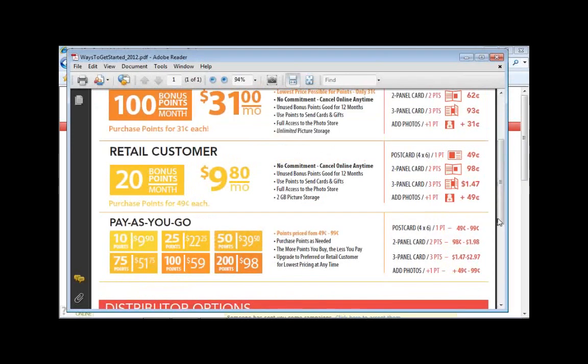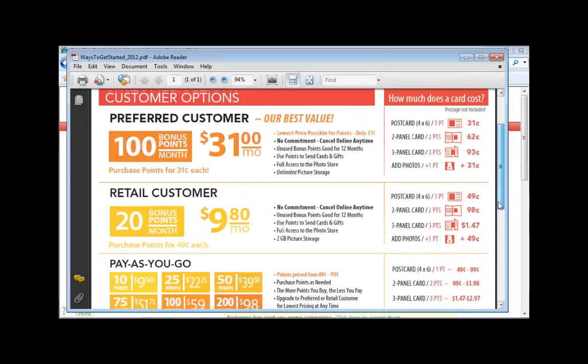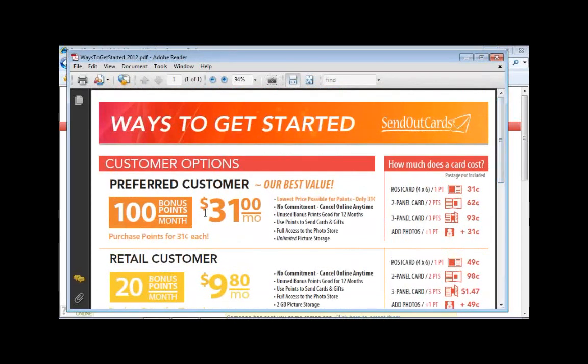The pay-as-you-go is the third way, and that's if someone does not want a subscription. I don't recommend that for anybody, but this is your pay-as-you-go, and they're going to pay 99 cents a point. So that's the third option. You can go on and off of these if you want to, switch out of them, and you're always going to still have your account with all your contacts in. Does anybody have any questions on that before we move on?